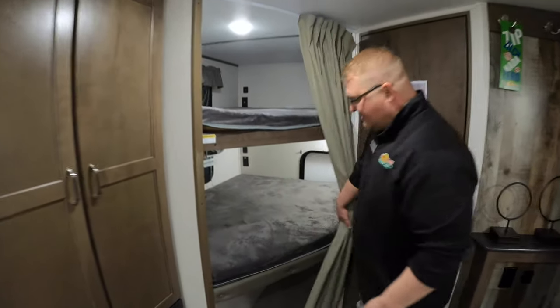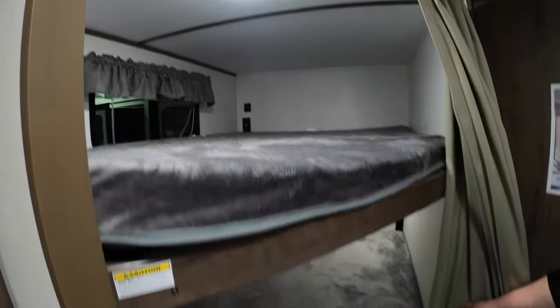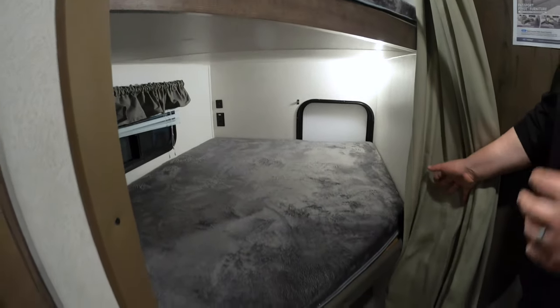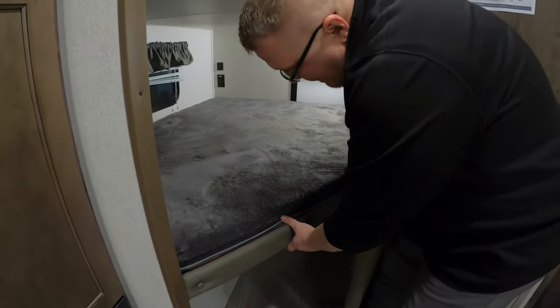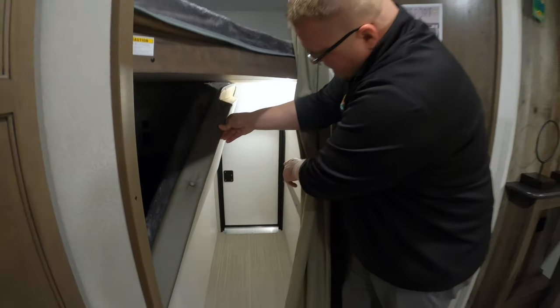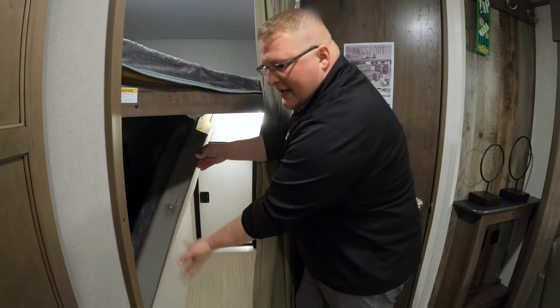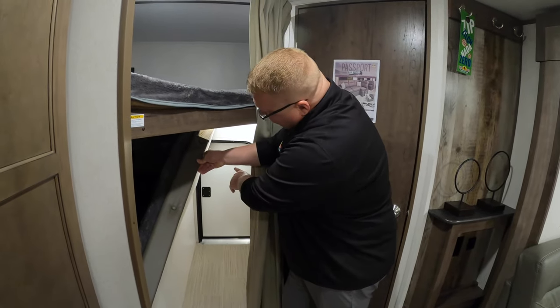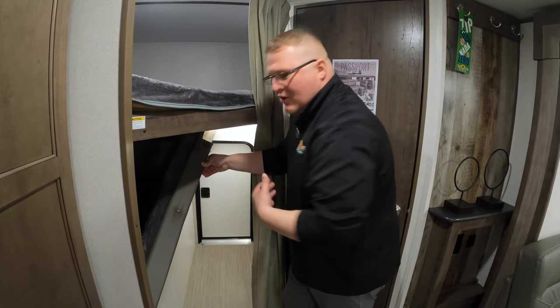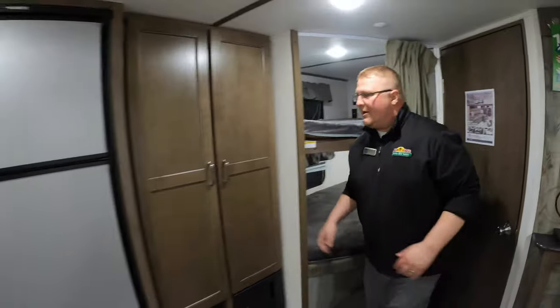Another thing I love about this coach, you've got your two double over double bunks. These are rated for 300 pounds. But what's great about this, you have an access door on the very rear of the coach where you can access if you want to use this section as storage and fold this bunk up. It locks into place there in the back, so plenty of extra room for storage right here on your bunks.